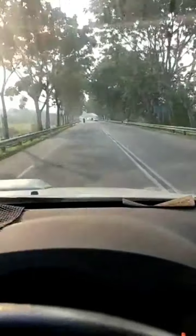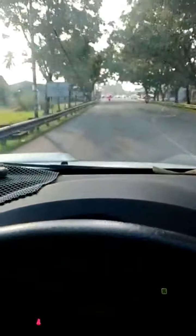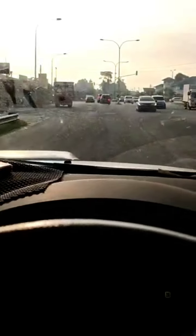So I hope I'll bring you some new interesting stories or experience at the Gelam Forest. It's a Melaleuca forest. It's just like what you can see a lot in Australia and some other parts of this world. So let's go.